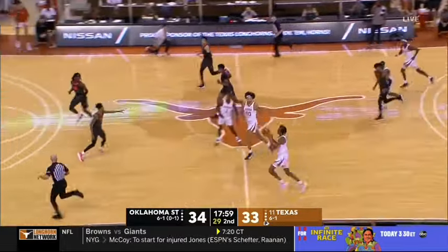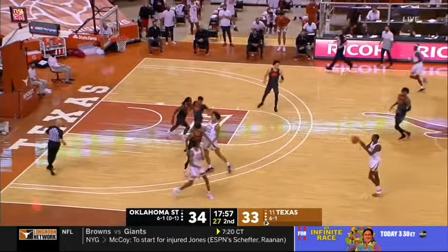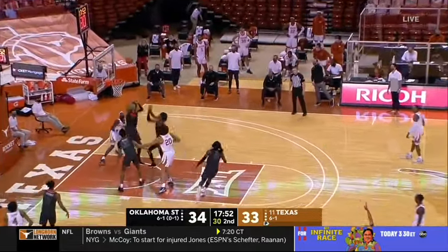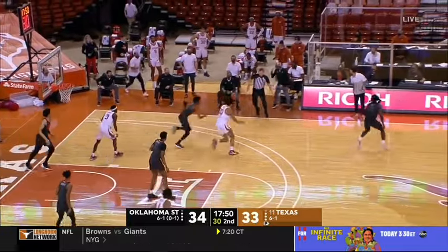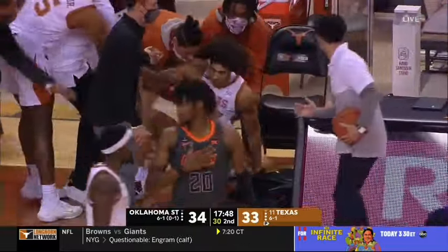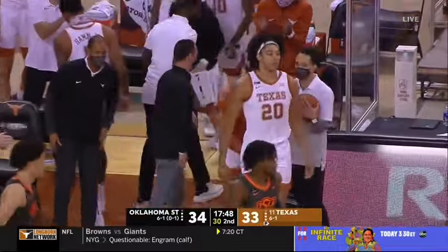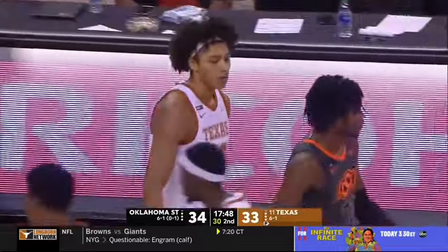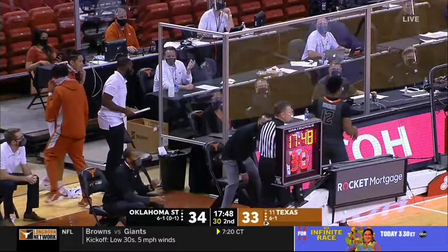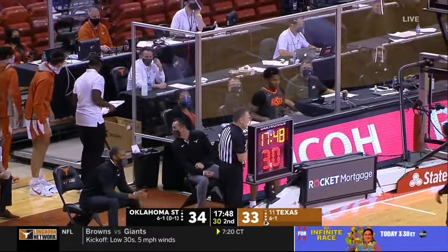Sims with the rebound. Yeah, and these shots show up as passive. That's the way I see it for OSU. They were a lot more aggressive to start the game in helping Cunningham offensively. Well, Sims goes down awkwardly in that tough spot there at the scorer's table. He got the plexiglass up. And fortunately, Sims avoids all of that.